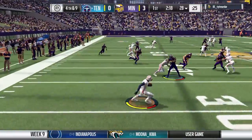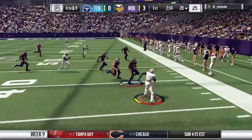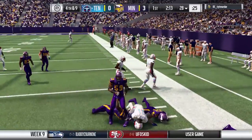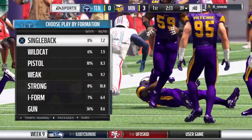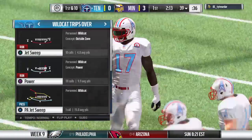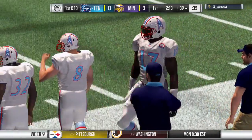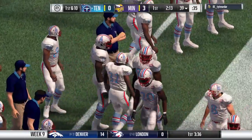That's taken on the 25. A good return there. Call it 13 yards. And it'll be Titan football. And here comes Tennessee as they get set to take the field. And they'll be looking to avoid what happened last time with just punting the football.